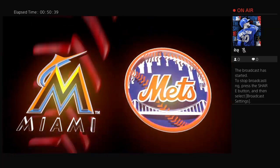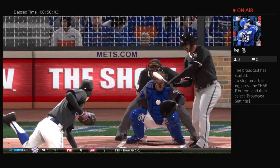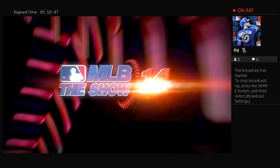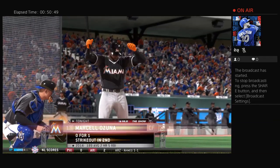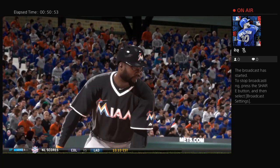Not only has he rung up a lot of strikeouts, but he still hasn't walked a batter to this point, so his control has been really, really spot on so far. Marcell Ozuna will stride in again. He struck out swinging his first time.